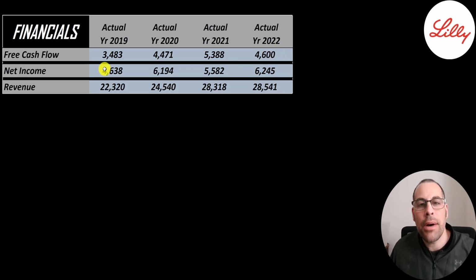Net income is a profit or loss on the income statement. It's revenue minus expenses. And that increased from $4.6 billion to $6.2 billion. Revenue is the sales for the company, and that grew a lot from $22 billion to $28 billion, but it's pretty flat from 2021 to 2022.